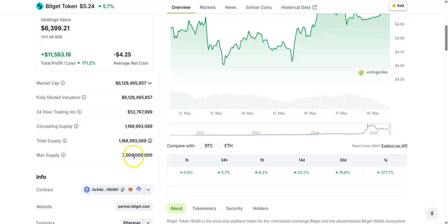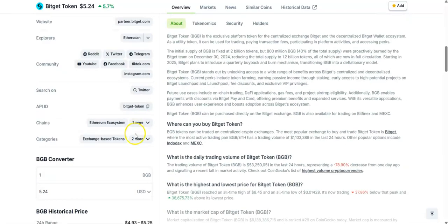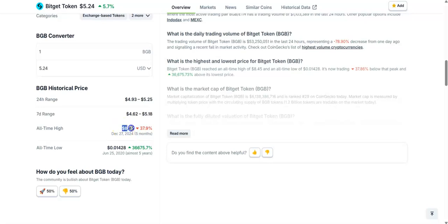I don't know why they don't just lower the max supply, because they've been burning tokens like crazy the last couple of quarters or so. I think they have burned. And yeah, I mean, the all-time high is $8.45. I sold some at 8 and bought down at the low 7s. But you're still getting about a 38% discount at the moment.